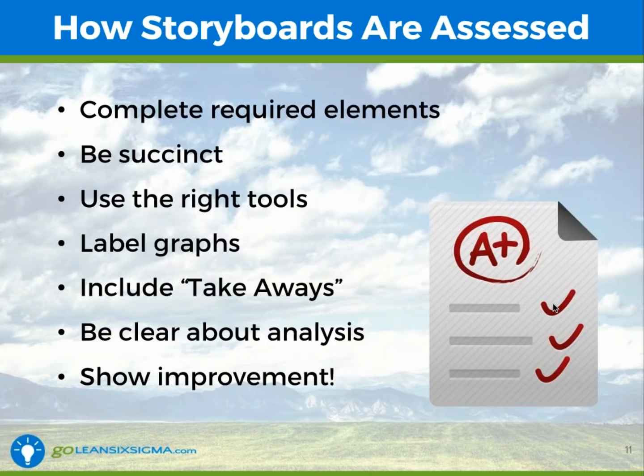So you can put all kinds of extra stuff in there, but you want to pick and choose the slides that tell my story best. Be succinct. Use the right tools. Sometimes I see bar charts where the first bar is January, the second bar is February, the next bar is March. It's like, wait a second, you're using bar charts to tell what happened to your data over time? Well, that's a run chart or a control chart. That's some kind of a time plot.